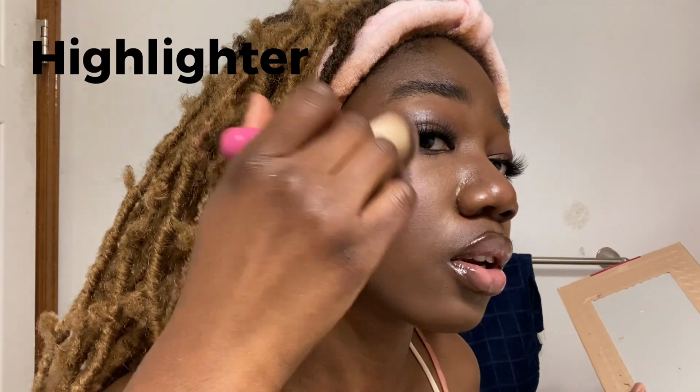And you know you can't finish a look without some highlight. I have this palette. I just got it, I think from Ross, and it has these highlights. I think I'm gonna go for this pink one. Ooh, look how pretty that is. Using a fluffy brush is the best thing for your highlighter. Not too much now. That's just for my lips.